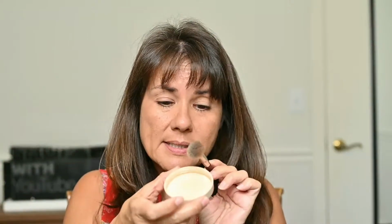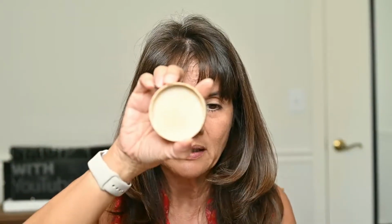So all I did was take barely any powder here, because I didn't want to dip it in the powder and make it really heavy on my eyelid. And I think this feels a little tacky. So I'm still just going in the lid.